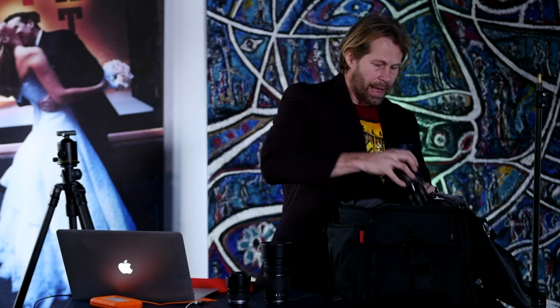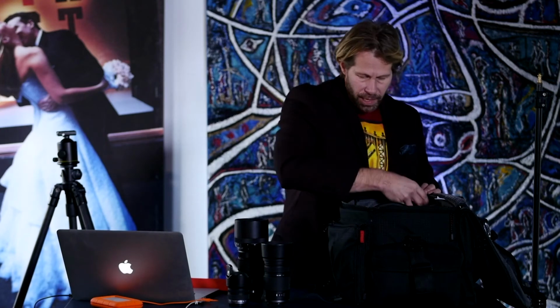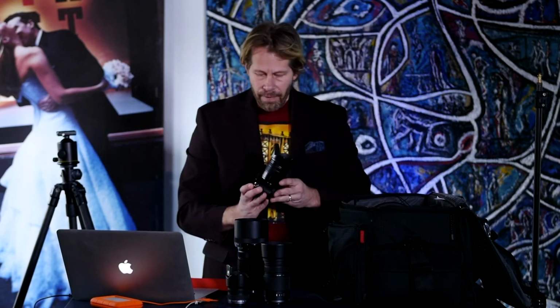Let's go through the lenses here. 7-14mm f4. I have the 100-300. I have a 40-150 2.8, which is a Zuiko lens, and I'll show you photographs with all of these and why I carry all this. This I'm not taking, but I have a Lumix GX85 in the bag.